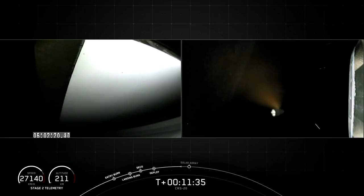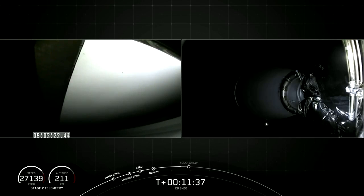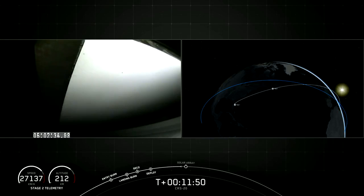We'll also have guidance navigation control, or GNC, door opening, but unfortunately we won't see the GNC door opening live, but we will be able to catch solar panel deployment, which is what we're waiting to see on the left-hand side of your screen. Right now the solar arrays are compacted, folded up along the side of the Dragon trunk, and that's the view that we see there on the left.